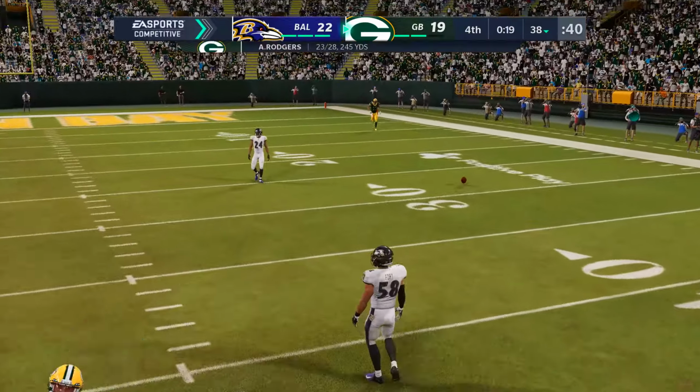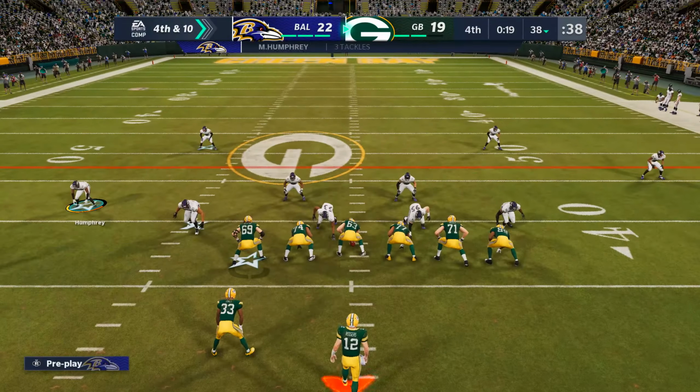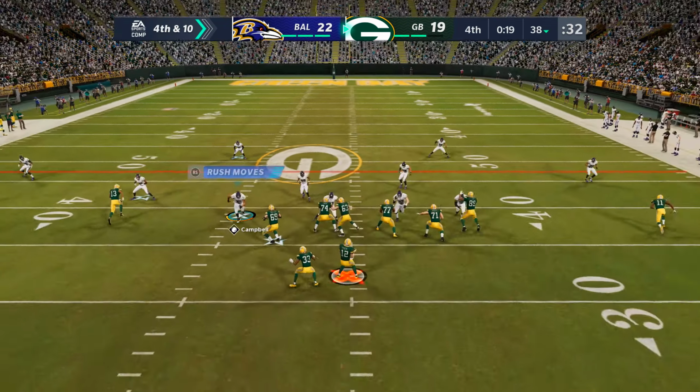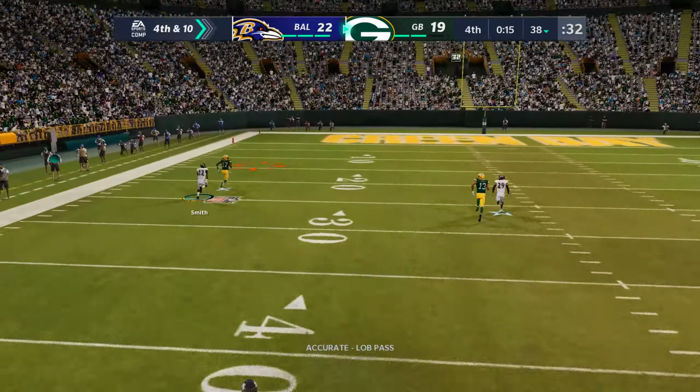And the throw there is going to be incomplete. So he's unable to complete it there, and just not the game that you would expect from him. He's been off the mark really start to finish. Yeah, it makes you wonder what exactly is going on. Is he a little bit dinged up here, or is it just off by a bit?